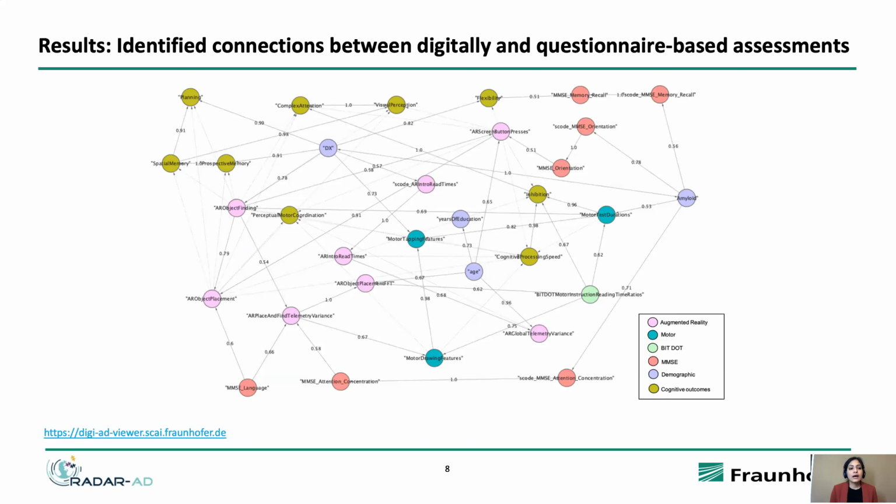So what we do, we apply our model to Altoida data, and we also have different modules. Each node is a module, and the colors are basically representing features belonging to similar groups. So we could see the connections identified between digital and questionnaire-based assessments. This is a bootstrapped network. Here the number on the edges represents the strength of each connection, meaning the confidence of the 2 nodes, and the higher the confidence, the higher the strength of the connection.